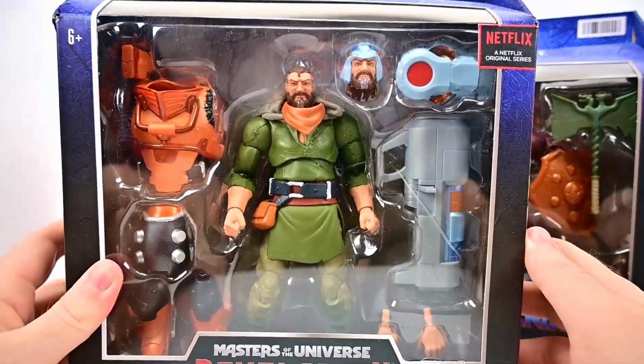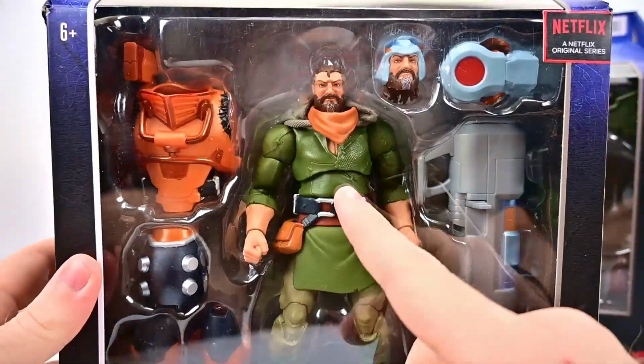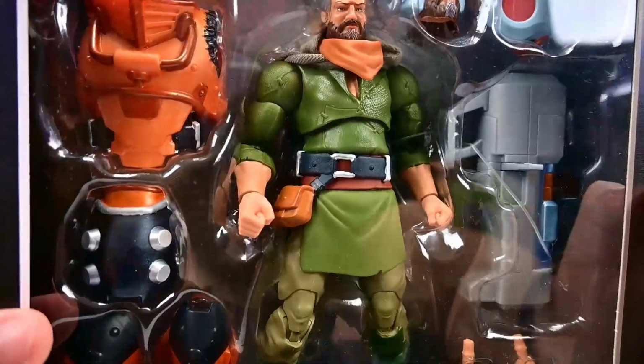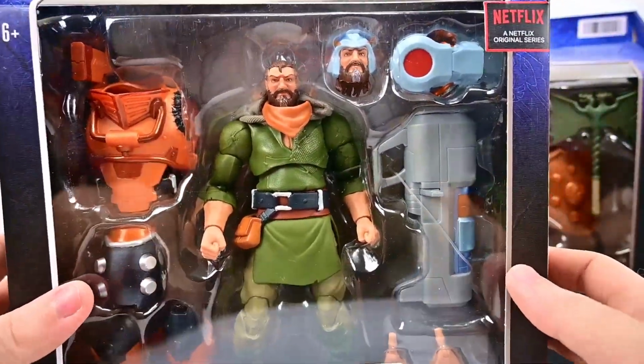First we have Man-at-Arms, from Revelation. He doesn't have all his armor, but he does come with it, so you can armor him up to make him look like normal Man-at-Arms. It just looks pretty cool from when he's been banished, with the normal civilian outfits and some guns there, so that looks really cool.